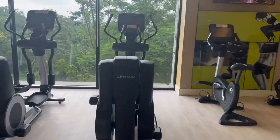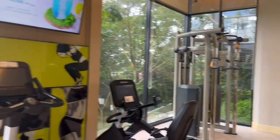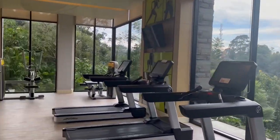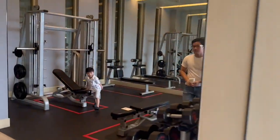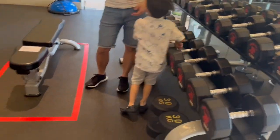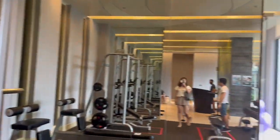I think their gym facility is really nice. They have many gym machines that you can try, and they also have an assigned gym attendant that you can ask about anything related to the gym. They also have some classes that you can book, such as yoga and fitness classes.